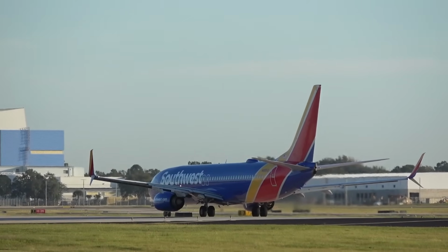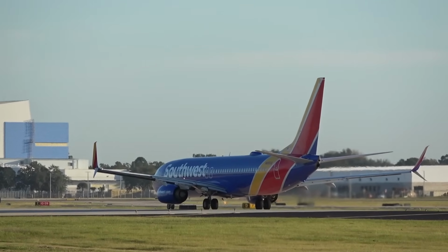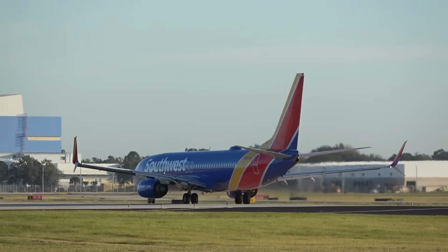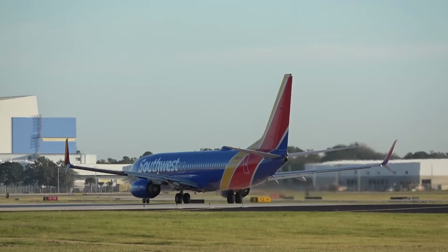Zero 10, runway 1 right, clear to take off. 010, clear to take off, 1 right. 9-1180, Tampa Tower, runway 1 right, line up and wait. Line up and wait, 1 right, 9-1180.